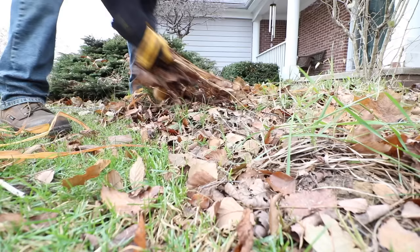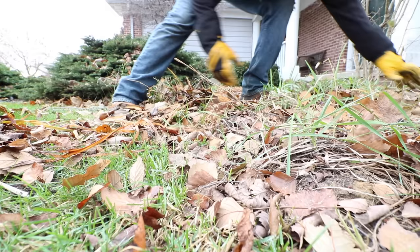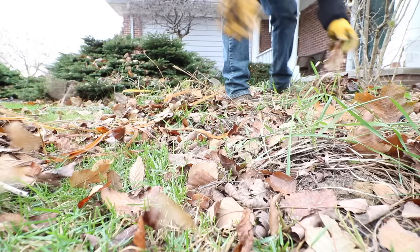A lot of this stuff I just pull. I'll go over it with the blower, obviously, blow out the whole bed, and then I'll come back through and even do it again just to clean it up and make it look really good.